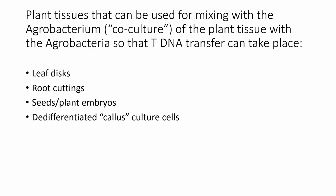Okay, so what you can use as far as plant tissue, some people just use leaf discs, like just get a paper punch and chop out a piece of disc, and you're going to have ragged edges that the Agrobacterium can use to infect. You can use cuttings of roots, you can use plant embryos, and you can use dedifferentiated culture cells that are formed, what's called a callus. So there are many options for how you then incubate your Agrobacterium so that the T-DNA can do its job.